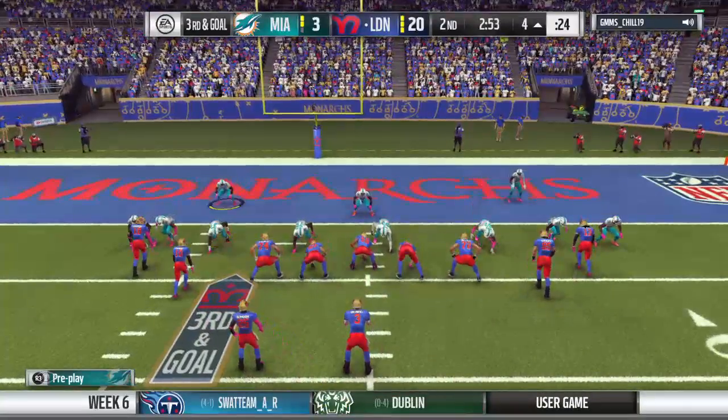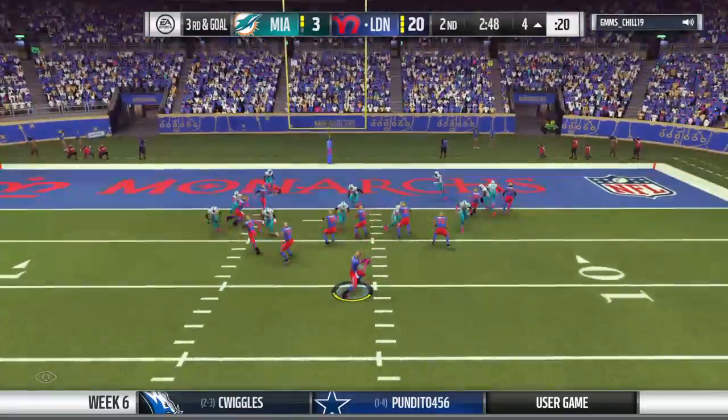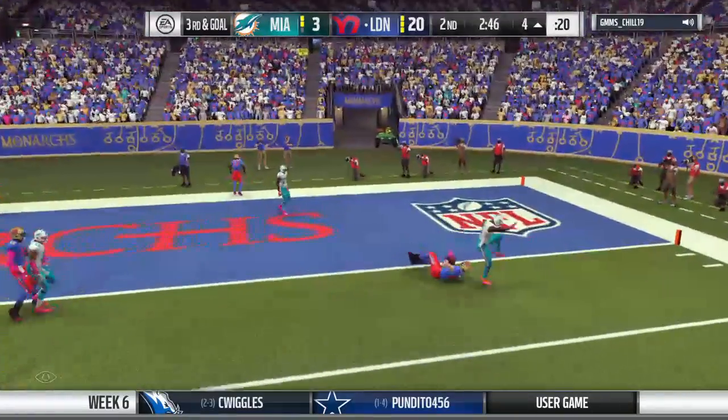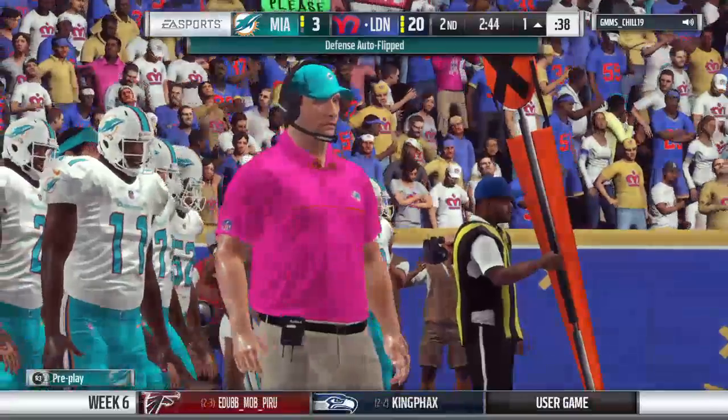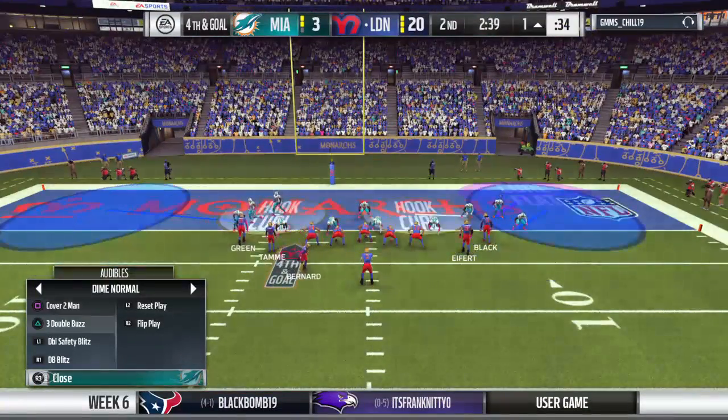So 3rd and goal. The defense in the dime. Can still bring pressure. Now they'll throw here out of the gun. That's caught at the 1. The offense is staying out there. Here we go on 4th and goal from the 1.